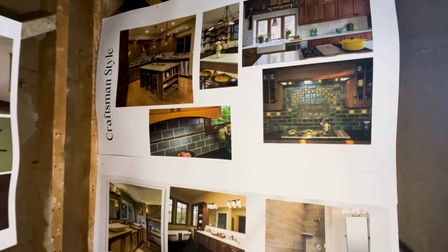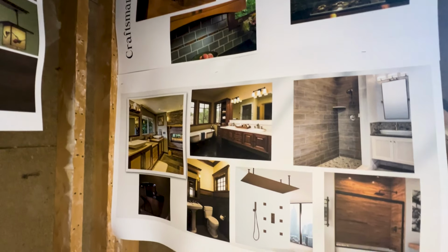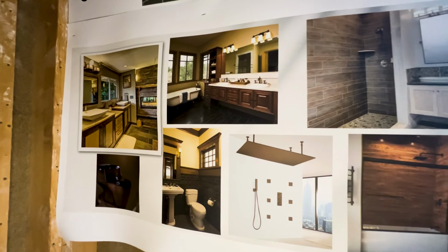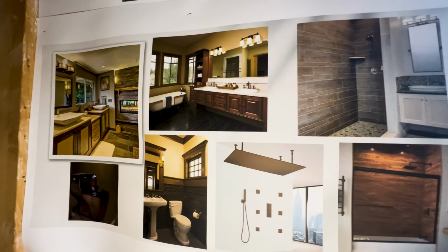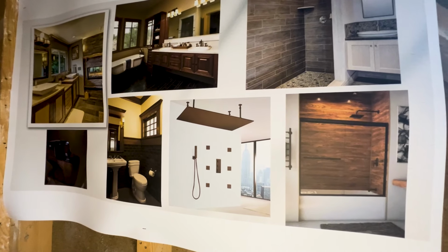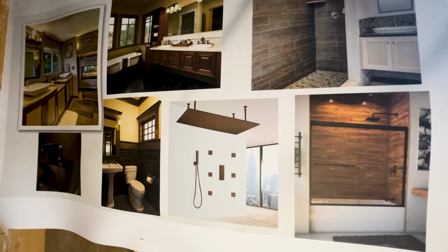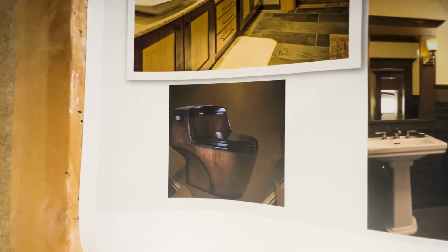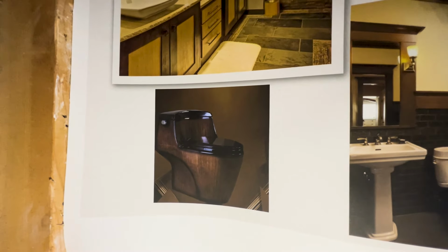The Craftsman bathroom, again, we're leaning into the dark woods. We're leaning into the dark tiles, everything like that. The shower that I want to do in the Craftsman style is this gorgeous copper overhead unit with dark stone walls. And if you look over here to the left, the toilet for it is this dark oak toilet that I, for some reason, think goes really, really well with everything.